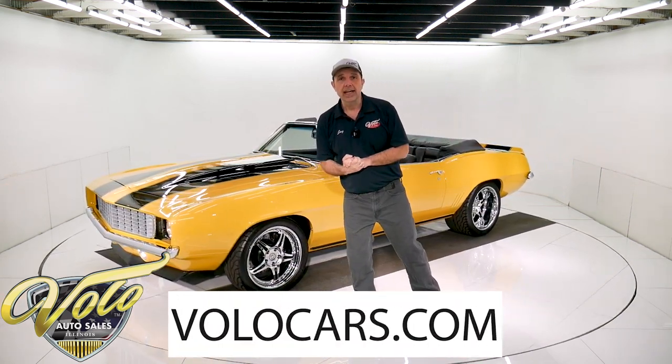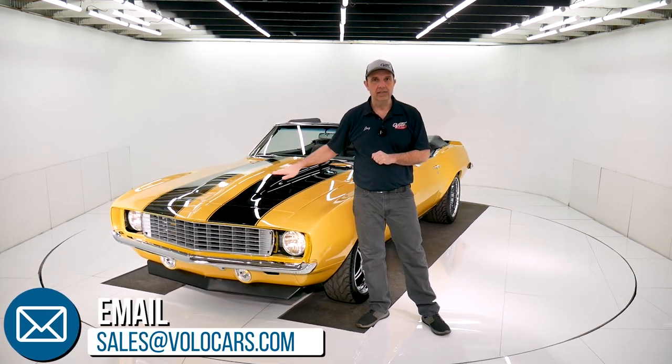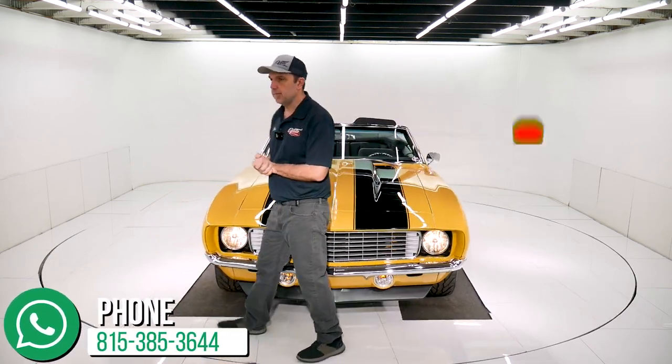Visit volocars.com. I'm telling you, this is an opportunity. You can look at 1,000 cars, and I bet not two of them will be better than this one. And we'll answer all your questions, help with shipping, financing, whatever it may be.